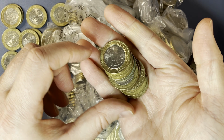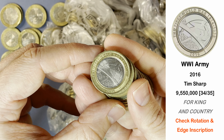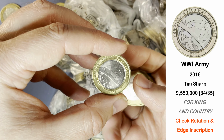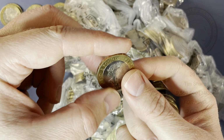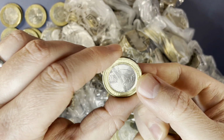And it's a familiar sight at the top of that bag. There we have World War I Army Centenary. We find this pretty much the most, just slightly less than VE Day. This one can have a rotation error, can have an edge inscription error. Those are both correct on this one though.